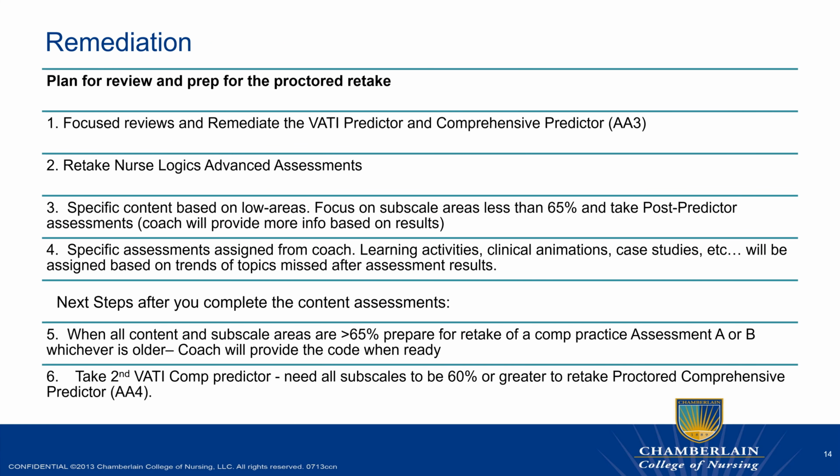This is just a snippet of the steps to remediation from your VATI coach, which include 1. A focused review and remediation of your VATI predictor and comprehensive predictor. 2. Retaking Nurse Logic, advanced assessments. 3. Specific content based on low areas, and they do want you to focus on subscale or subcategory areas less than 65% for different assessments, and this will be individualized based on your coach and based on your results. 4. Specific assessments assigned from your coach, which includes learning activities, clinical animations, case studies, and will be assigned based on trends of topics missed and after assessment results.